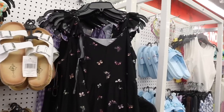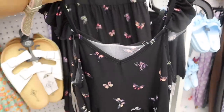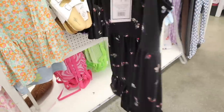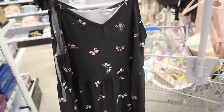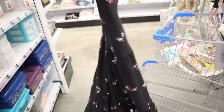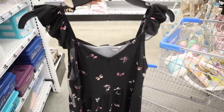So this butterfly dress is a size small, and someone told me that I can wear these as a bikini cover-up, which is actually very, very smart. So if you guys want to see a try-on haul, definitely keep on watching the video. But I love how the butterflies are pastel. It's a very flattering dress in my opinion. So cute. Let me know if you plan on getting this one too.